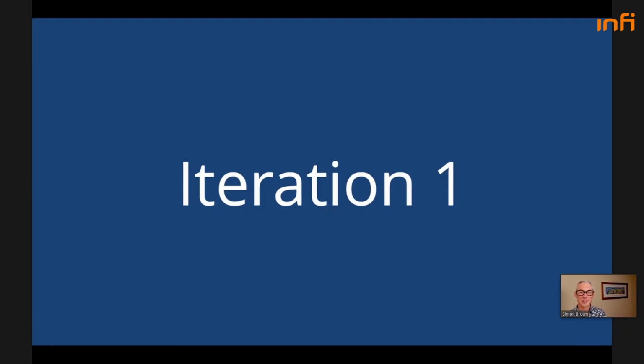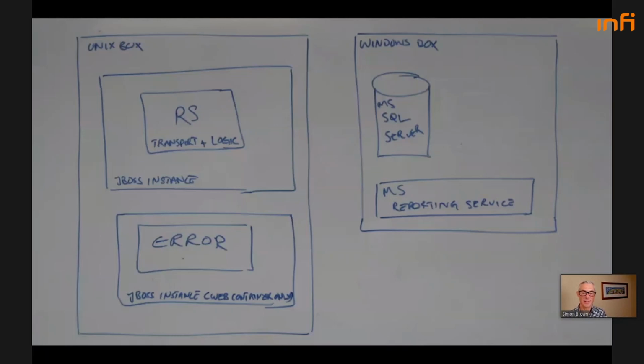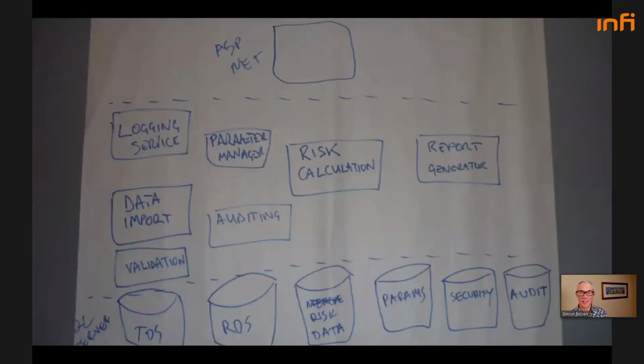And during iteration 1, we tend to get diagrams like this. So this is just, I don't know, some boxes with no lines. Another example, so this is boxes and no lines. So this looks like a Microsoft-based solution. We've got some things in the middle. I'm guessing they're components or modules or services, and some database-looking things at the bottom. I'm not sure if they are schemas or databases or all sorts of other stuff.